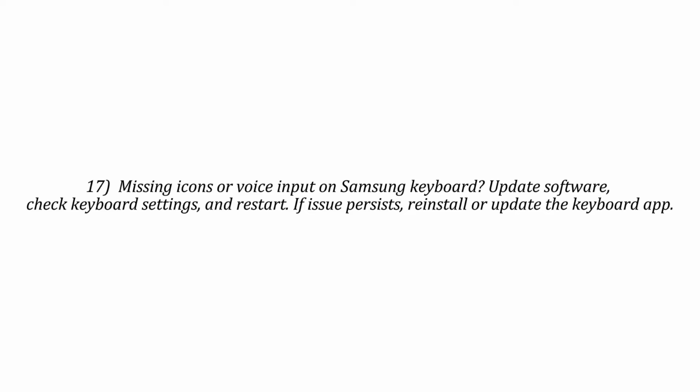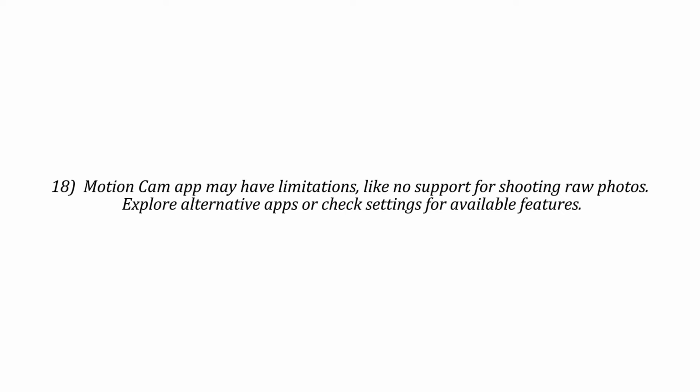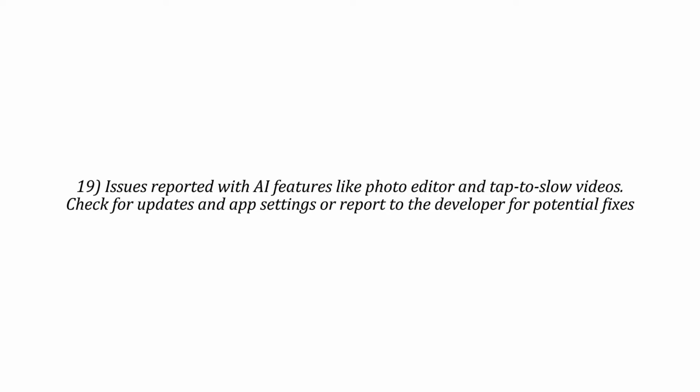Mixed feedback on gestures and navigation in One UI 6.1. 17. Missing icons and voice input in the Samsung keyboard navigation bar. 18. Limitations in certain app features, like Motion Cam not allowing shooting raw photos. 19. Reported issues with AI features like the photo editor and tap to slow down videos. 20. Heating or charging problems with wireless chargers.